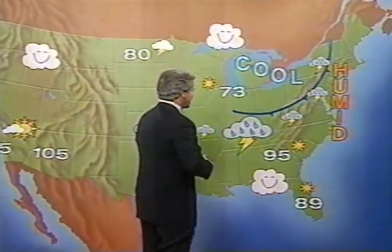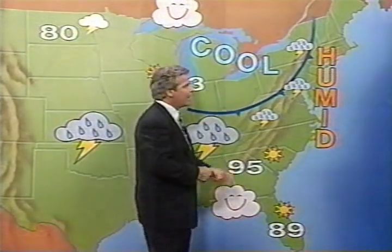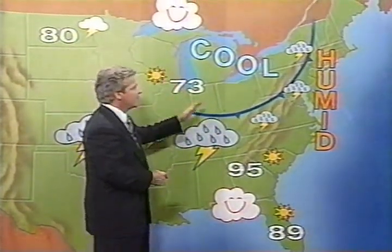Here, now, there's what we've got. Humid air still in place. Frontal system is yet to go through, but cooler, drier air is behind it, pushed along by a high-pressure system up there around Lake Superior. Going to clear things out very, very nicely for the weekend. You're going to love the five-day forecast.